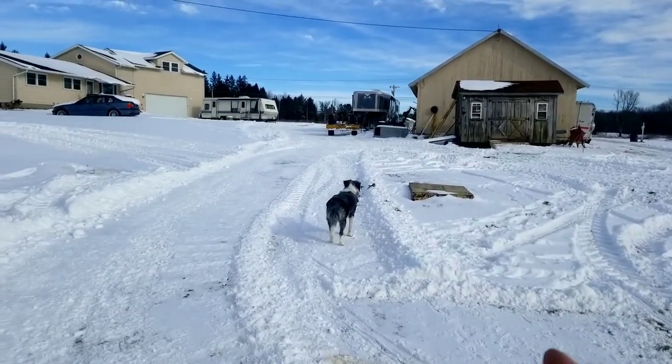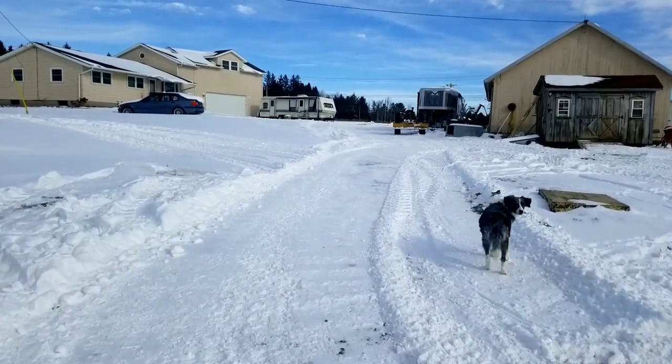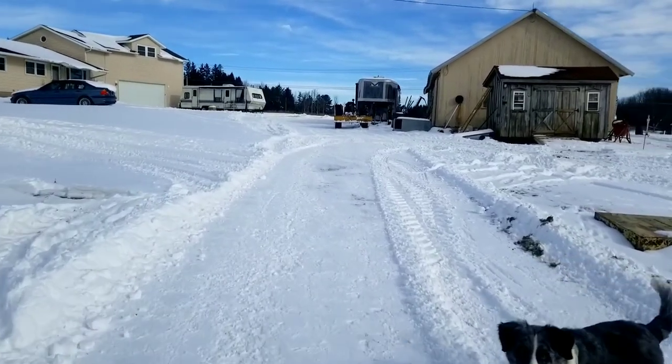And we have a nice walking path here. So let's go up this way and take a look.